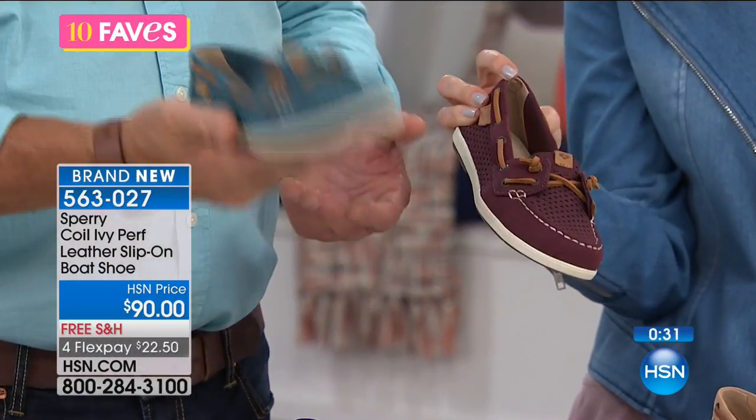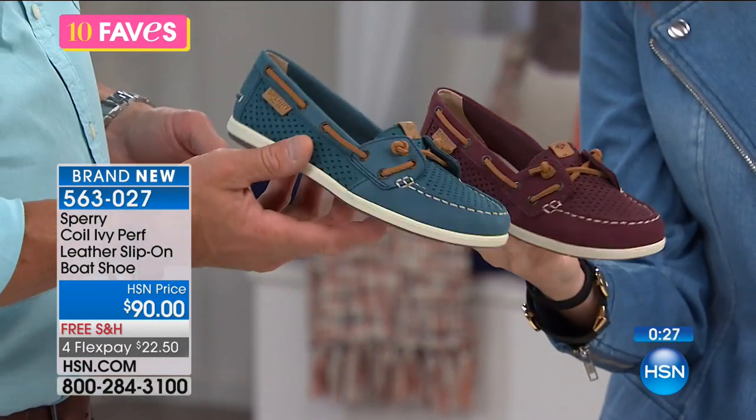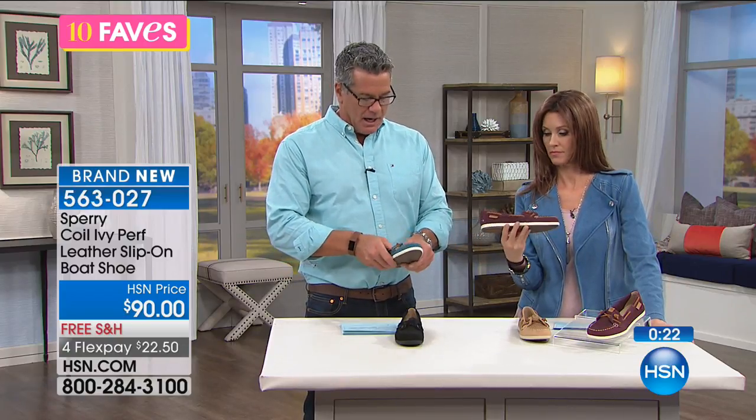And again, just something that's easy to pack, easy to take with you on a trip. They're great on an airplane or if you're traveling, just to slip something on. That's really the nice thing about Sperry's: you can just slip them on wherever you go.